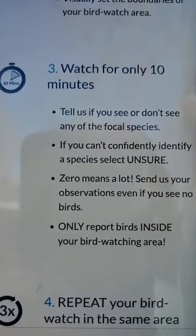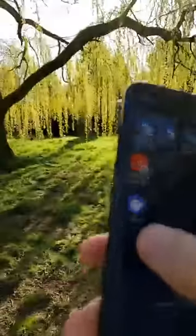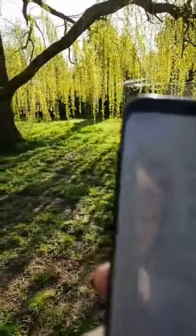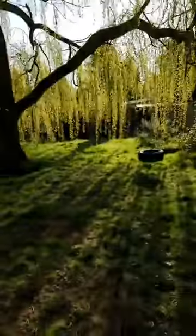So we're only going to report birds inside the bird watching area. So we're going to go ahead and set a timer for 10 minutes. And we'll just see what we can see.